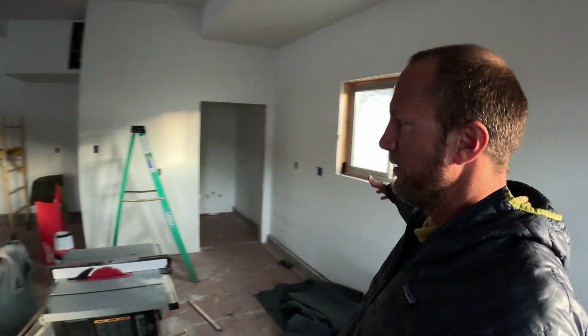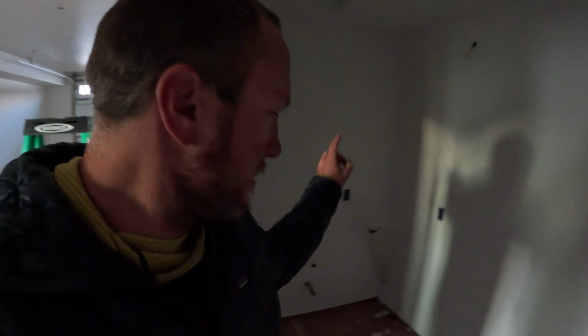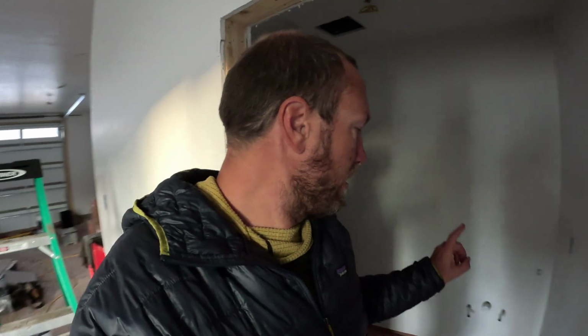But we got a 10-foot garage door, about a, I don't know, 750 square foot shop area. And then over in this corner, we're gonna have a utility closet. It's gonna have the water heater, our water pressure pump, because we are on a cistern, a utility sink, and an extra toilet, so that we have a bathroom downstairs.